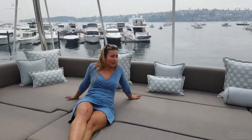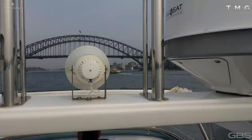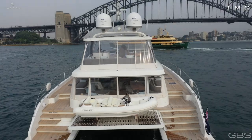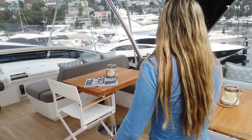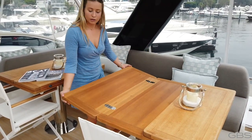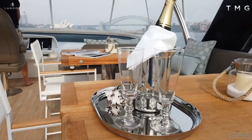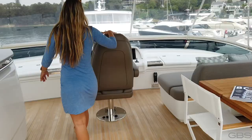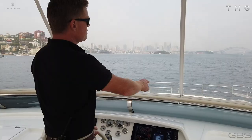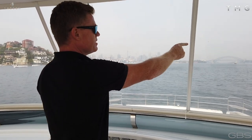Look at all of this lounging area. Sunroof, retractable, so whatever the weather conditions, you're fine to hang out up here. More seating with fold out tables. So however many guests, you're always gonna have room for them. The second helm station, amazing visibility from up here. You can literally see the entire way around. So you're always gonna feel comfortable while you're at the helm.